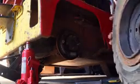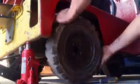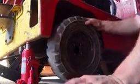It's very shiny in there, which means it has definitely been rubbing. These wheels are heavy, man.